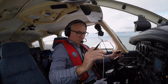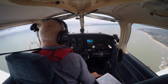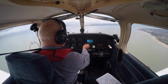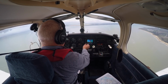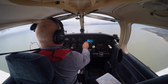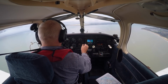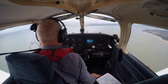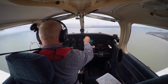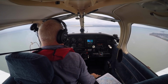Just airborne, Utrecht Hospital 3PB, going back to Volkel. Dutch Mill, Golf Bravo Hotel Oscar Romeo, radio check. Dutch Mill, Golf Bravo Hotel Oscar Romeo, radio check. Golf Bravo Hotel Oscar Romeo, Dutch Mill, reach you 5 Roger, 5 also.